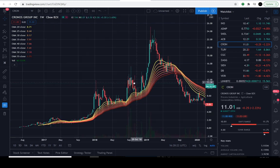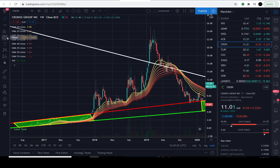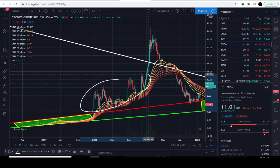If you even look back here in the history, notice it back in 2017 in this area. This is so messy, guys. That's why I want to reveal what I have on the screen here. But notice the price action here when it's above the EMA ribbon, that's when we really start seeing some fireworks.